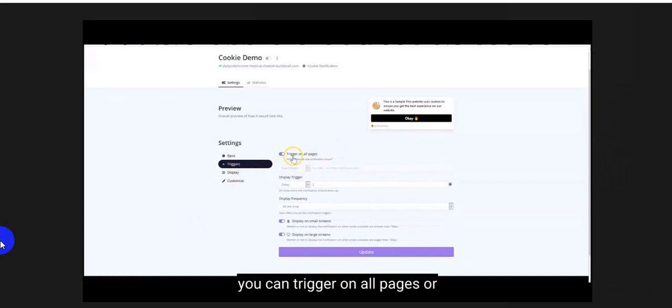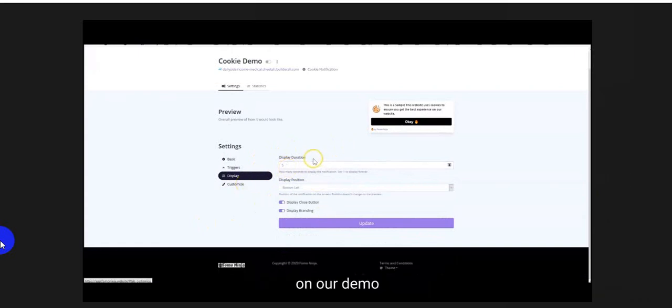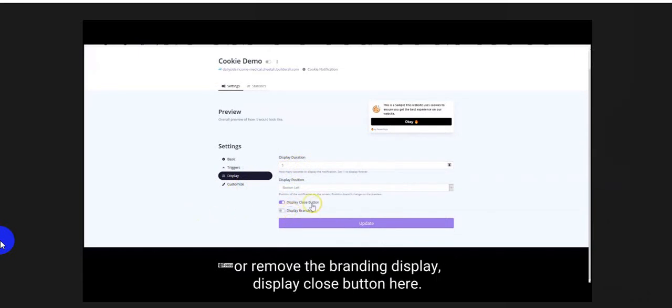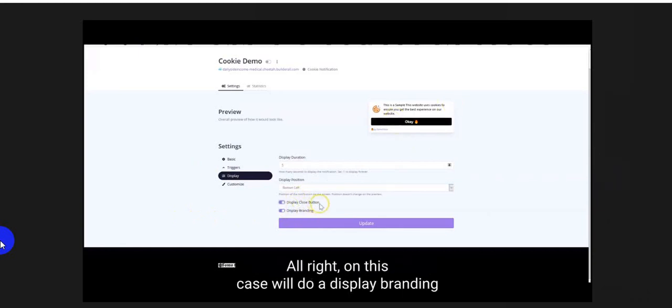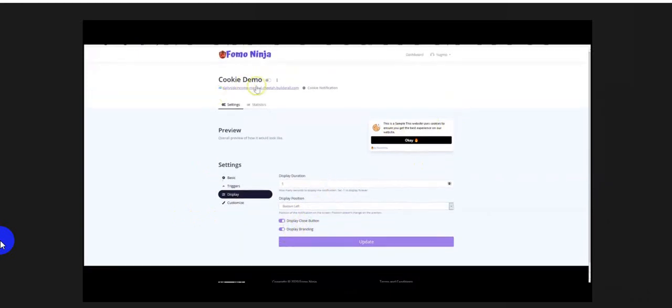You can trigger on all pages or several pages or a specific page. It can also set the display duration. It's 5 seconds in our demo. You can display the branding or remove the branding. Display close button, basically it's the close button here. Alright, in this case, we'll display the branding.